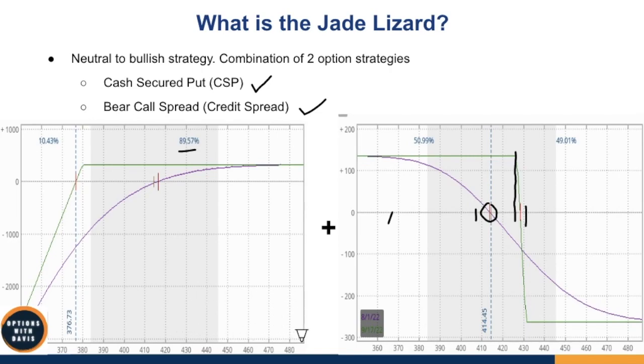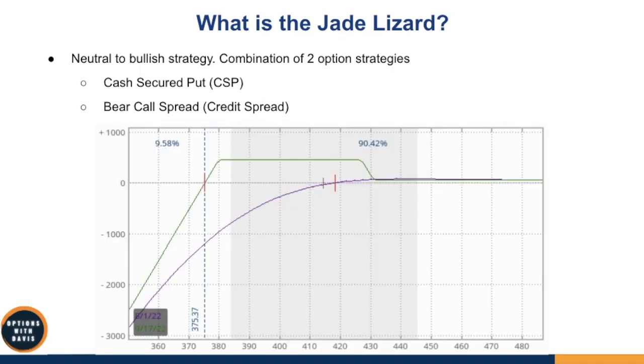It can go all the way to 540 or 500, it's still the same. Whereas for the Jade Lizard, what you're doing is kind of a trade-off, right? You get more profits in between the short strikes, the short strike of the put and the bear call spread which you're selling, but then you forego most of the profit on this side. So the whole idea here is that you feel that the market is more going sideways, neutral to bullish. So this is where the current market price is.